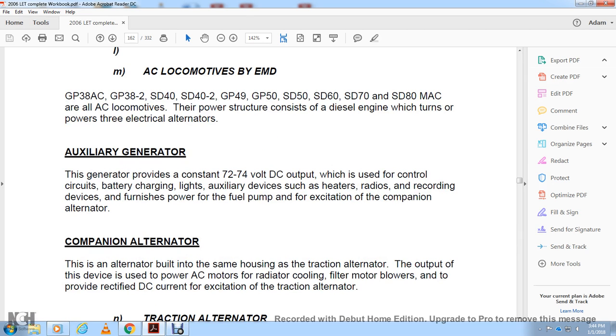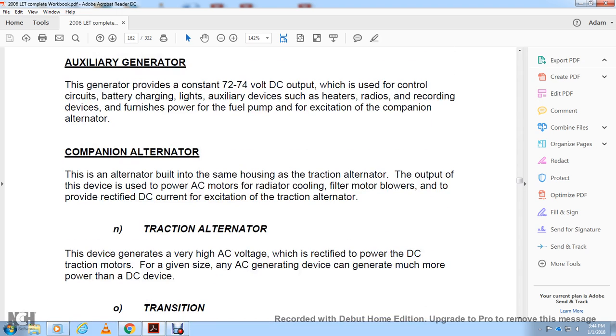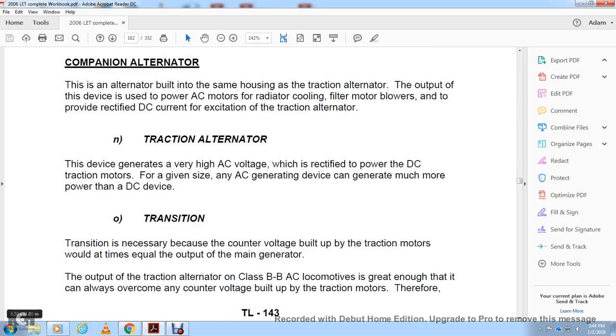The companion alternator is built with the traction alternator, with about half of its output, and is used to power AC motors for the radiator cooling, filter, motor blowers, and to provide rectified DC current for the excitation of the traction alternator. The traction alternator generates very high AC voltage, which is rectified to power the DC traction motors. For a given size, an AC generator can generate much more power than a DC device.